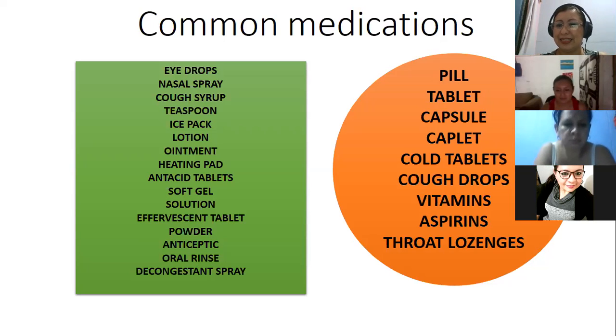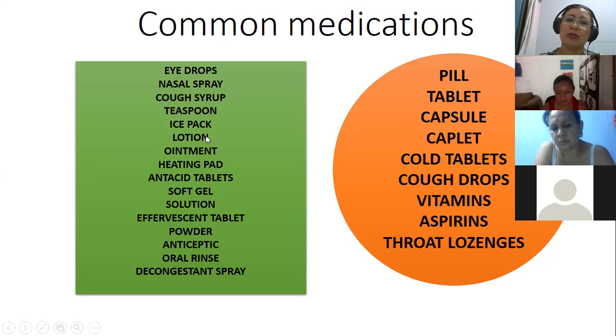Throat lozenges es como pomada. No, son caramelos para la garganta. Okay, yes, to moisturize. Y pomada, ¿cuál sería? Ointment. Ungüento, ungüento, pomada. Es el que es más consistente. Porque el que es como más líquido, como crema, is a lotion. Como crema corporal, is a lotion.